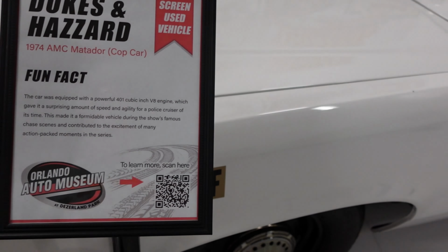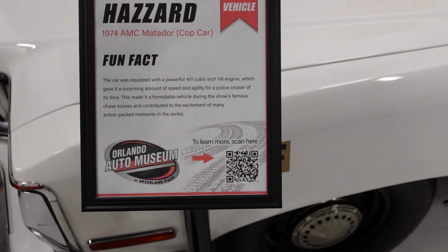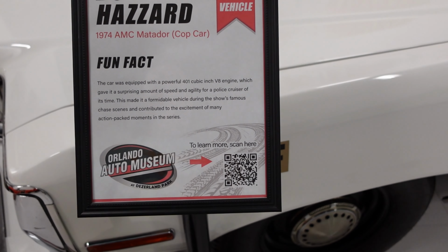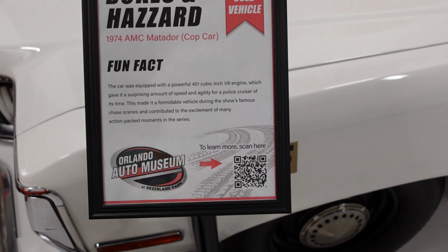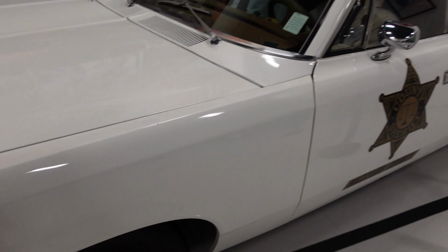The car was equipped with a powerful 401 cubic inch V8, which gave it a surprising amount of speed and agility for a police cruiser of its time. This made it a formidable vehicle during the show's famous chase scenes and contributed to the excitement of many action-packed moments in the series. '74 AMC Matador.